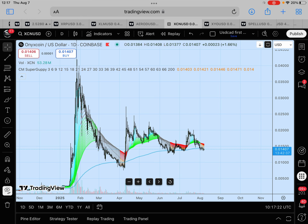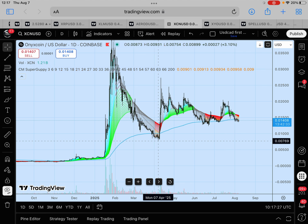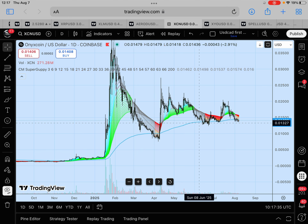Removing everything, there's the 200 EMA. We see it's trying to get underneath that 200 EMA. It can't. Essentially, it could be pushing down to 0.0079, being this low. But as long as we are holding above this area, we are in the clear to start seeing some more bullish momentum for XCN. That's it for this video.